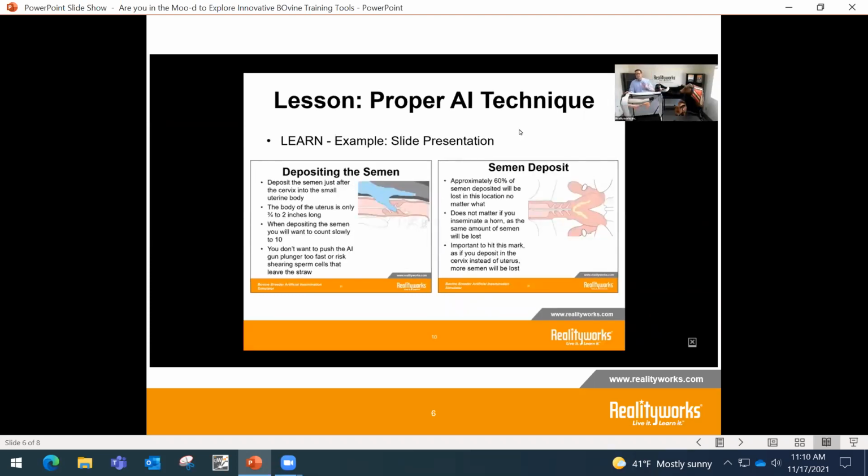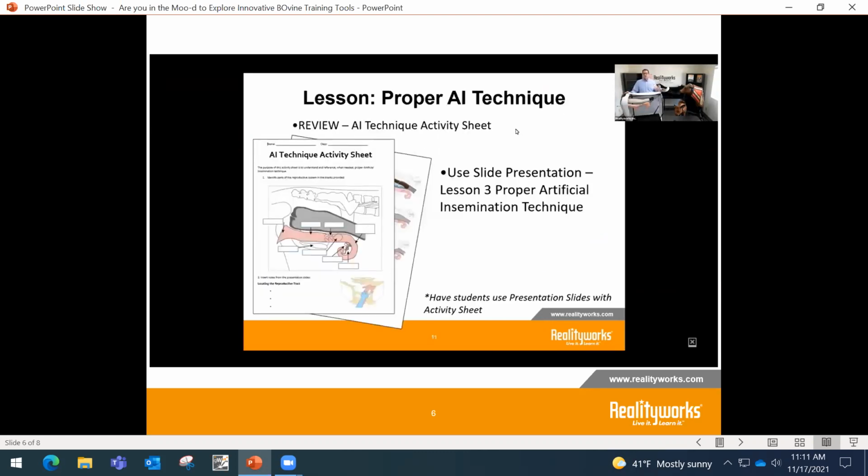All this helps students visualize where the different componentry and the different places of the anatomy are, and then practice on it. Get that realistic feel, understanding, and what's going on with the product itself. All of this is really focused on giving you the ability to get your students actively engaged in learning here.